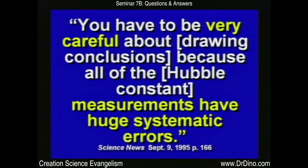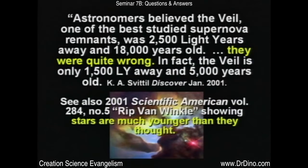The article goes on to say you have to be very careful about drawing conclusions because of the Hubble constant. Measurements have huge systematic errors. I like this article, came out in Discover magazine a couple years ago. Astronomers believed the Veil, one of the best studied supernova remnants, was 2,500 light years away and 18,000 years old. They were quite wrong. In fact, the Veil is only 1,500 light years away and 5,000 years old. So here just 4 years ago, they're discovering they got radically wrong numbers. How do you know any of the numbers they're telling us are right?